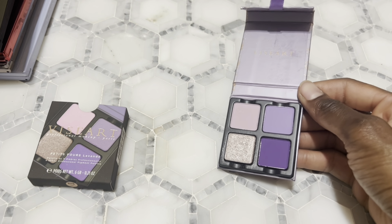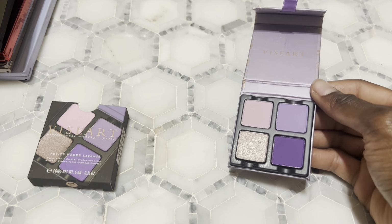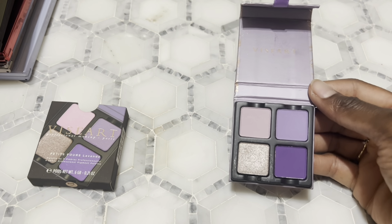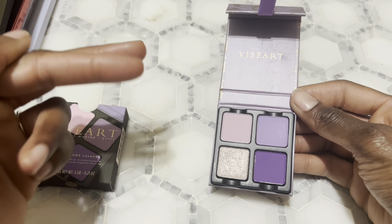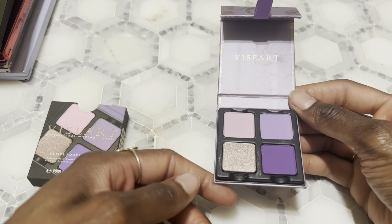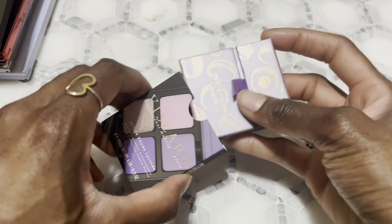And I was actually thinking about taking these shades out of here and putting them in that palette and taking out some of those sequin shades that are in there. Because if I remember correctly, there's a sequin shade in that one. And since these are the same size as that, these might be a little bit bigger and I won't be able to. I'm not sure, but I'm definitely going to look into it. So that is this one. But this is my favorite one out of the three.